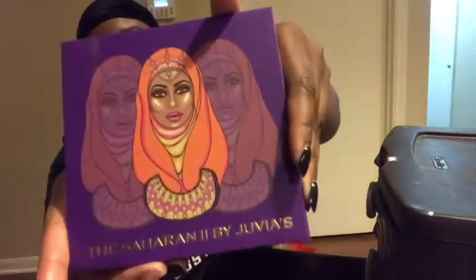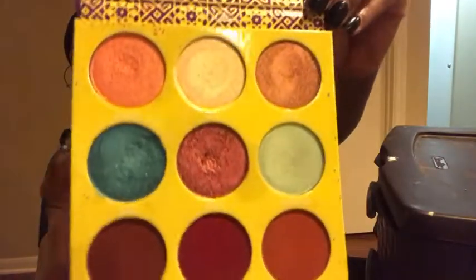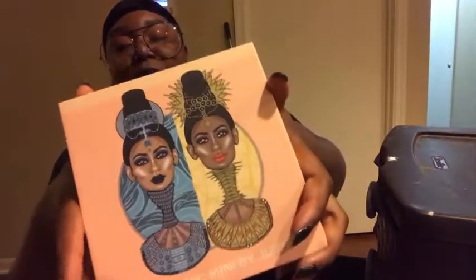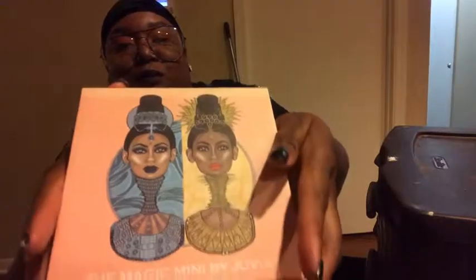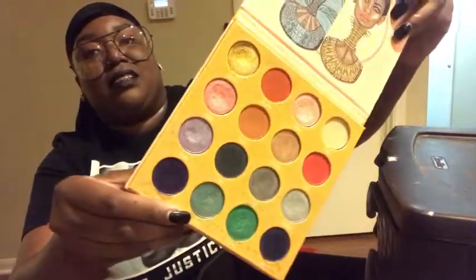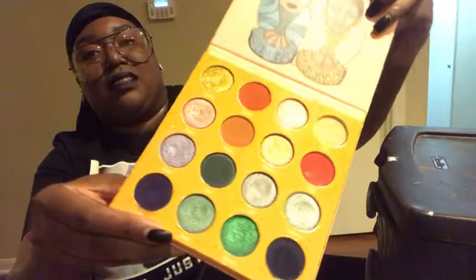I have the Masquerade palette. I have the Saharan 2 palette. And I have the Magic palette. This is one of my favorites. I love this one so much. Look at them colors. I'm trying to get the color in the light. Look at that.